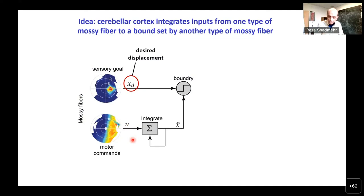So what you would need to do is integrate that command, meaning add up the spikes that you're getting in time. And if you did that, you would get an estimate of the displacement that is taking place in real time. This is the desired displacement. This is the estimated displacement. Now look what I've done here. I've taken a motor command and I've made a sensory prediction. That's a forward model. And I've done it through integration, adding up the motor commands.